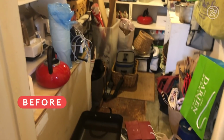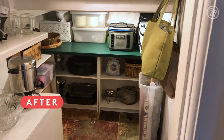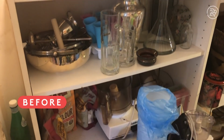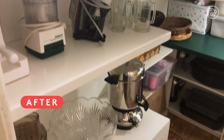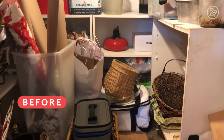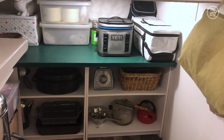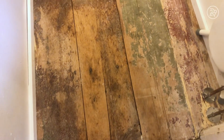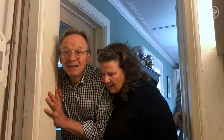It's time to show my parents their new pantry. Come on, hon. Wow! Wow! That is a total remake. Well done, Bea. Yeah, the shelves make great use of that space. Wow, this is amazing. I guess I can come in and not hit my head now, like digging through everything. I love that tabletop. Love the way you kept the character of the room. We've got these beautiful wide plank floors. I love that. That was a really good idea.